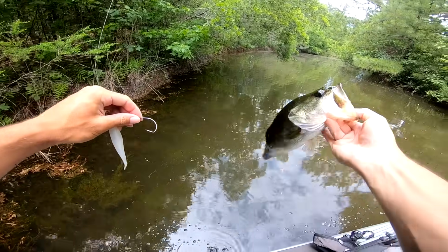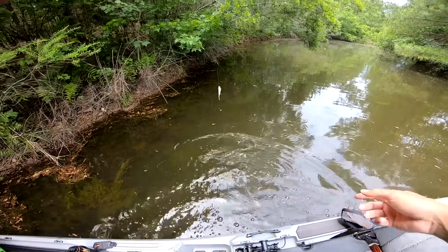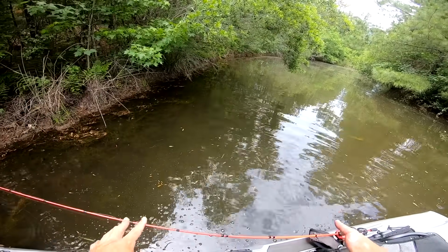Thank you, though. But yeah, we're heading back into this little Clearwater Creek. That's a good little sign. That's the best fish we've seen today. Or actually, I had that one that was around 3 pounds. But that is the best one that we've caught today.